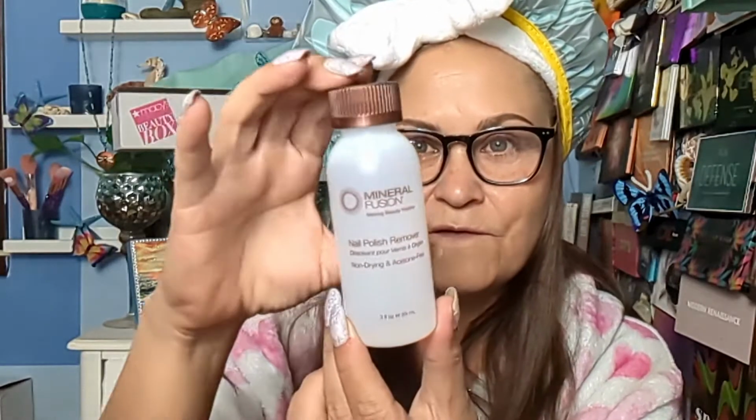Next thing we have here is Mineral Fusion, Making a Beauty Healthy Nail Polish Remover. Okay, I'm liking this variety so far. Breaking news, you don't have to dry out your nails each time you change your polish. This gentle acetone-free formula, wait, this exists, easily removes even the darkest, most glittery shades of nail polish for a perfectly clean surface.